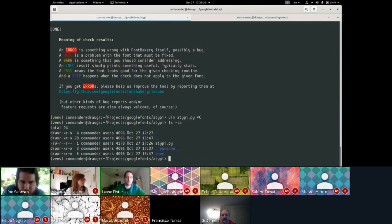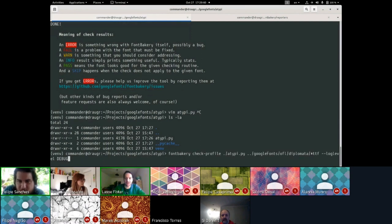At some point, I would probably install the ATypI profile as a module into my virtual environment. Then I wouldn't use a path to the file name here. Then I would just use the module name, which would probably look like this, right? But in this case, I want to be sure that it uses ATypI, that it just uses the file name.